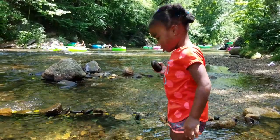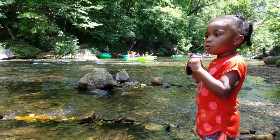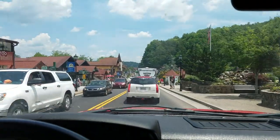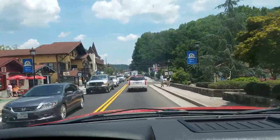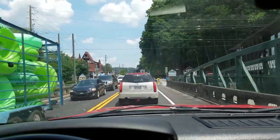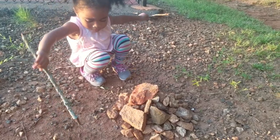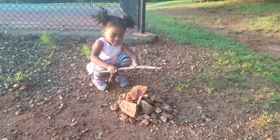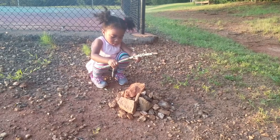Go ahead and throw it, Lauren. Throw your rock. You gonna throw it? No. No, you gonna keep it? What are you doing, Lauren? Looking at the campfire? Yeah. It is gonna be one big fire.